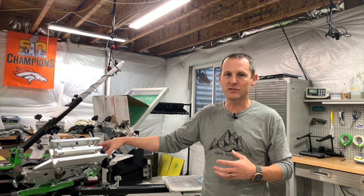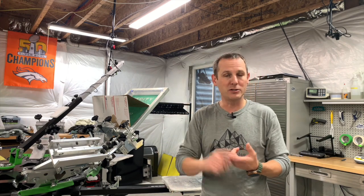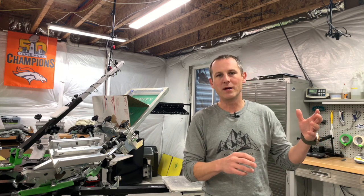instead of going with a nicer press or a bigger press, I started with a 4-color, 4-station press, very modest budget. But I spent my money on an exposure unit, and I spent the most amount of money, second to the press, on a wash bay and a filtration system, because those 2 things are really important to me, to have filtered water to filter all of the gunk out of it before it goes outside of the system into the drain, but also to have a good area to wash out screens.